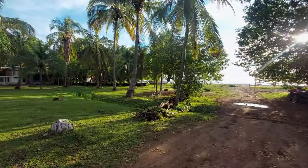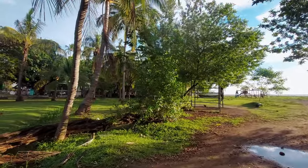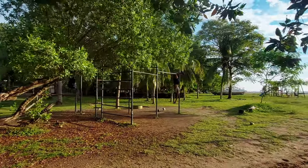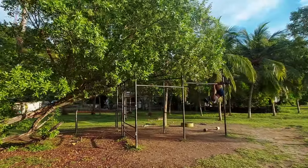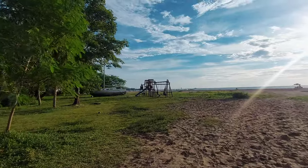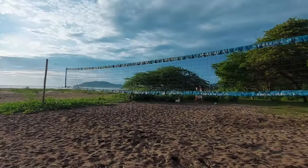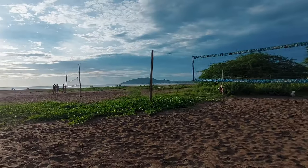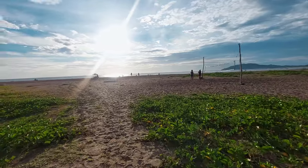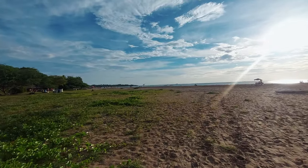So here, right in front of us, you see we have a little makeshift gym. That's very cool. Some various bars, a tire, some barbells with concrete weights, some rings. That's good. And one for the kids right there. And then, of course, on this side, we've got some volleyball nets and some well-maintained little volleyball courts. Let's go check out the water.